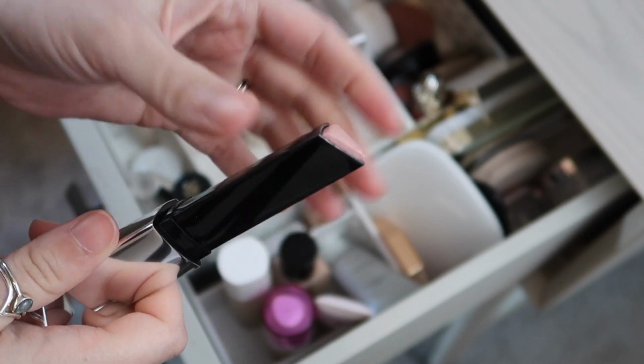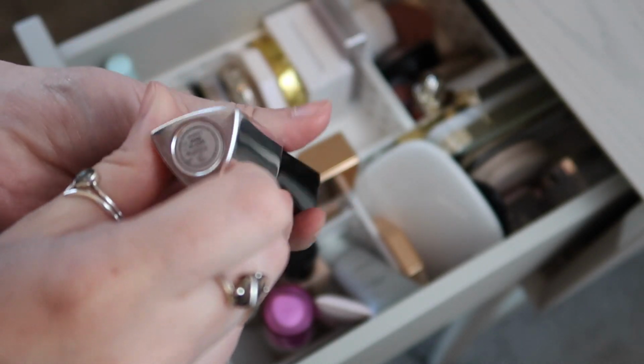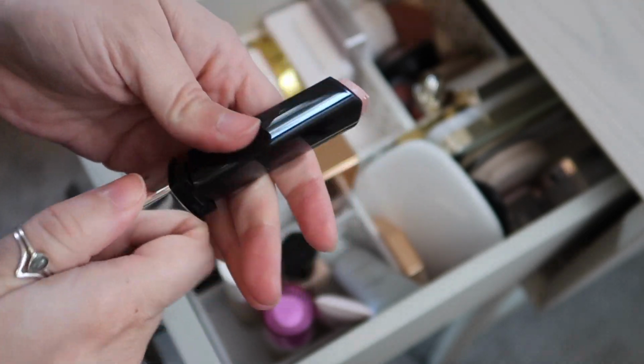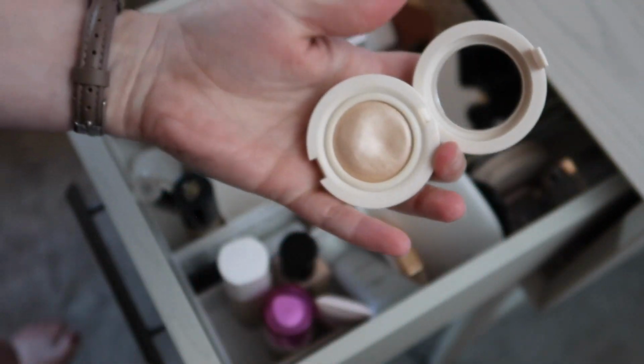This is a cream highlight. What is this? This is in the shade Pink Flash. So you can see it does have a pink flash in it. So this is a cream stick highlight. The other cream one that I have is this right here.